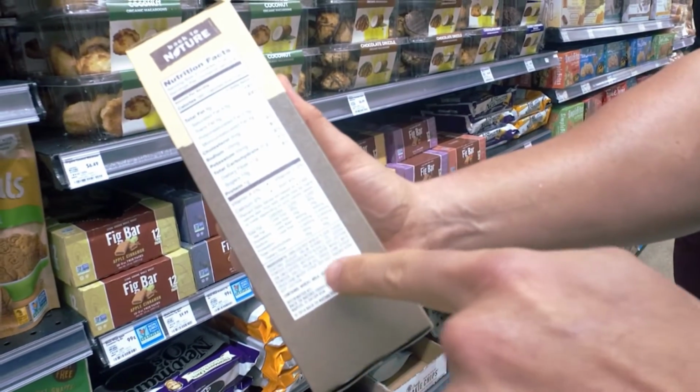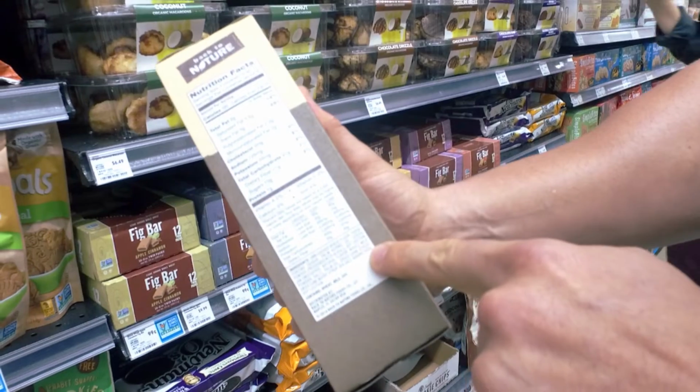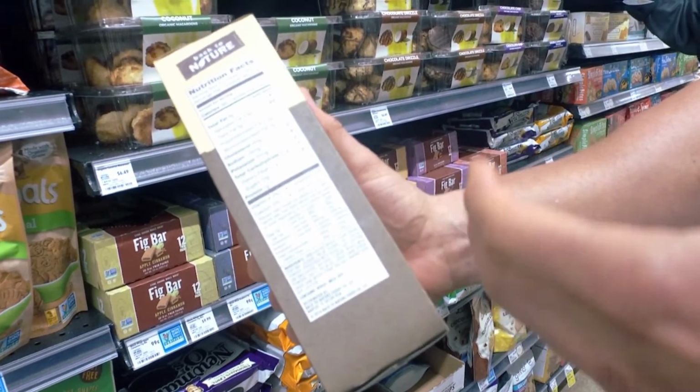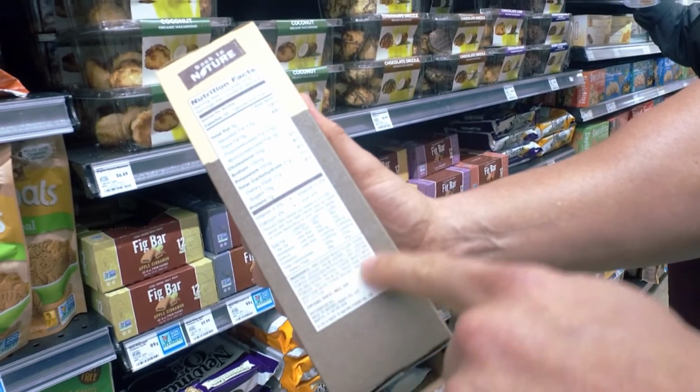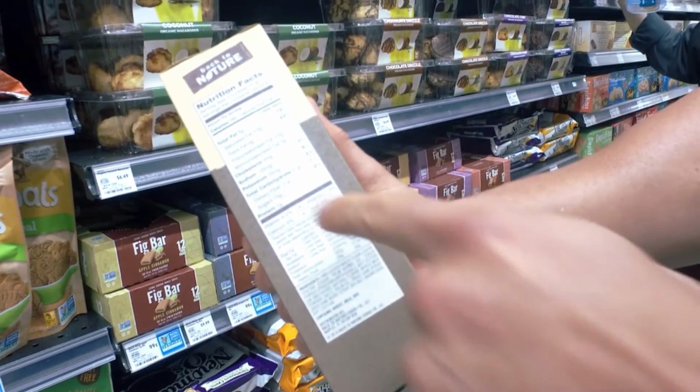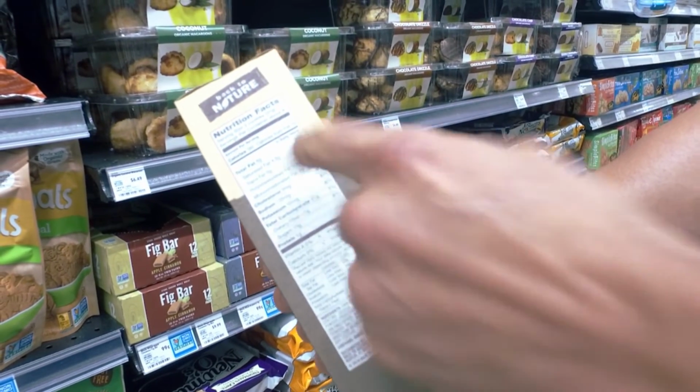So what you need to do is look at your ingredient list, see if you see anything in there that says partially hydrogenated or hydrogenated vegetable oil. If it says something like that in the ingredient list, that means it contains trans fat. It's just not 1 gram per serving. So keep that in mind.